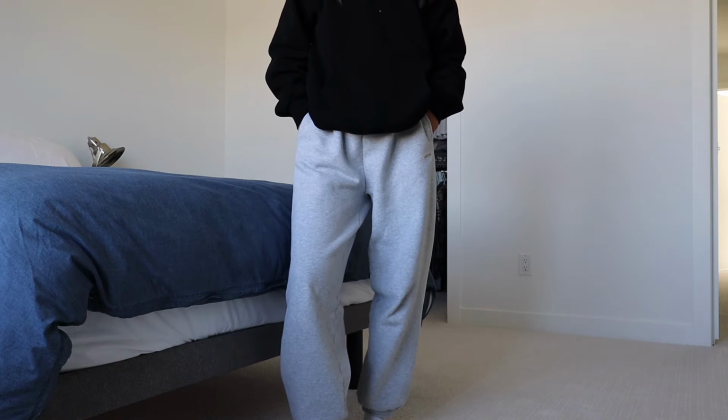I wear them every single morning before I get dressed, while I have breakfast and get Hudson ready for the day and whatnot. These are my go-to. They are so soft, so plush, so comfy, and they are quite oversized, so I like that fit about them because I just feel like it adds to the coziness.